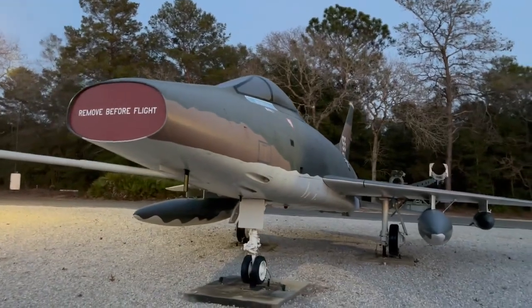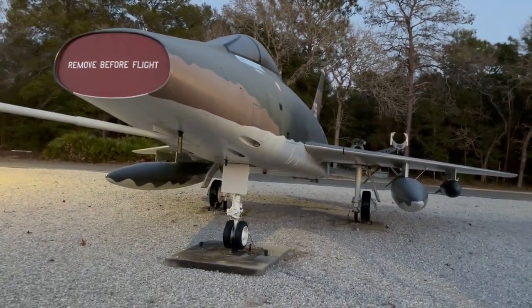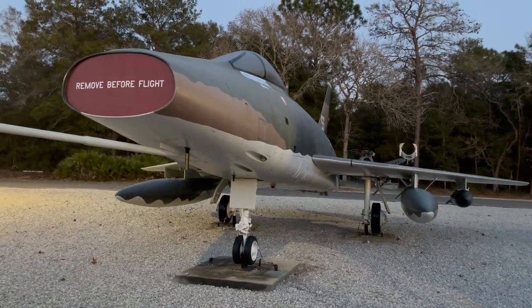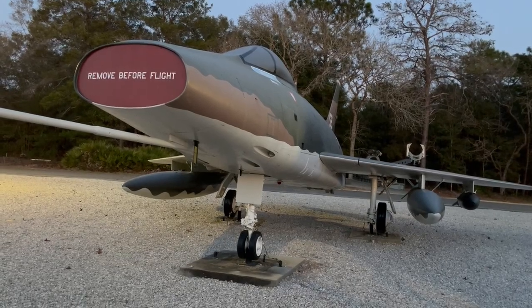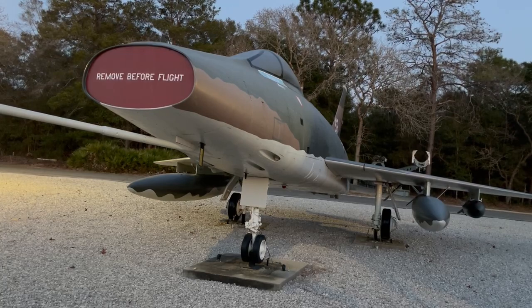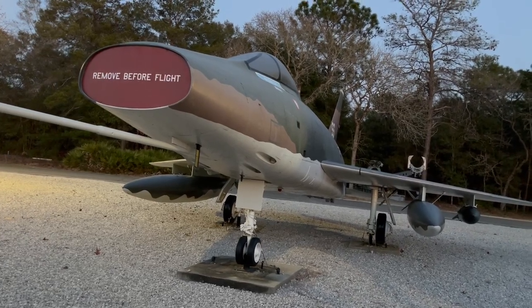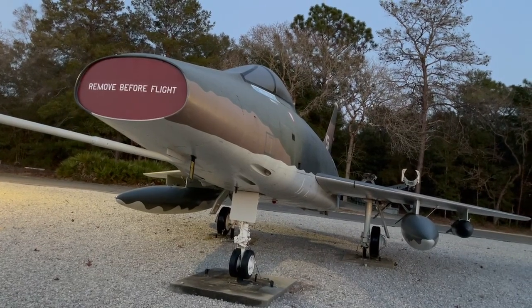This is the F-100C Super Sabre, built by North American Airlines. Had a speed of 920 miles per hour, max. 590 was the normal cruise. Range was 1,350 miles. Surface ceiling was right around 49,000 feet.